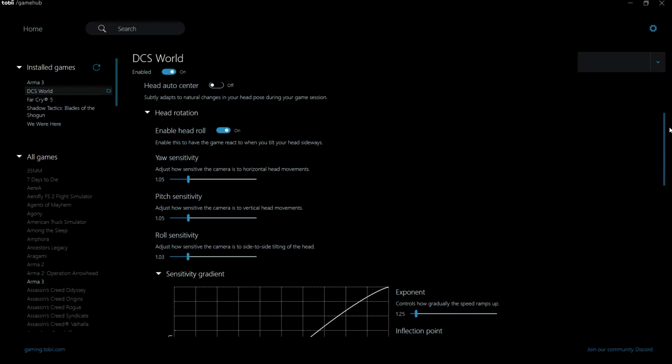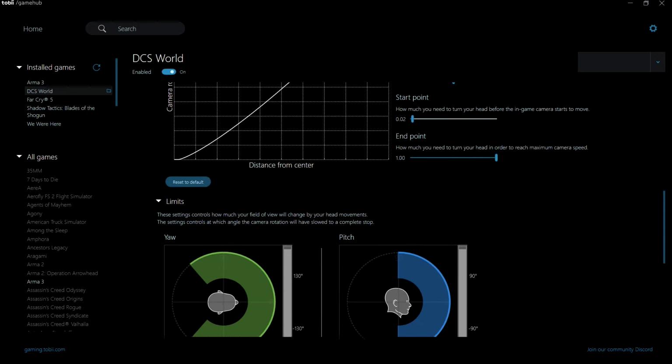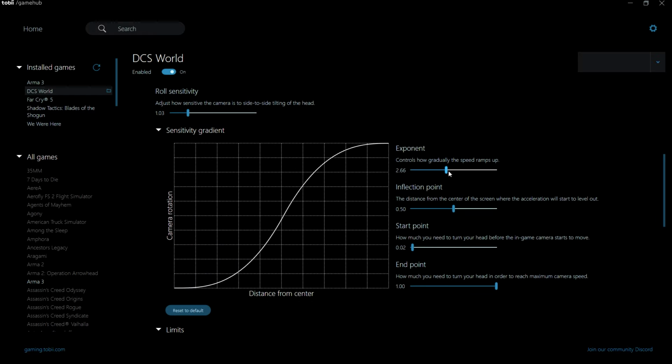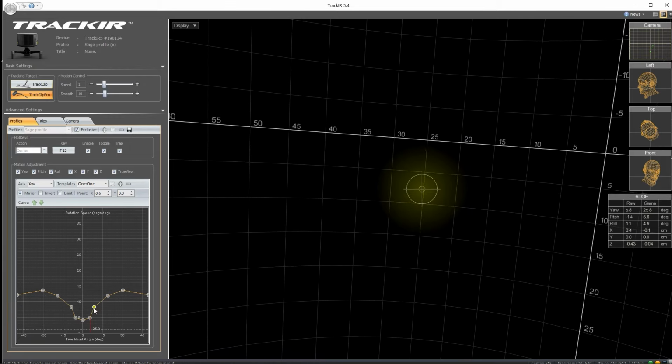The software that comes with the Tobii Eye Tracker is very easy to use, but not as configurable as the TrackIR software. You have access to some sliders, which in most use cases is fine, but doesn't allow you to fine-tune your experience. The curve editor in the TrackIR software allows for more precise control.